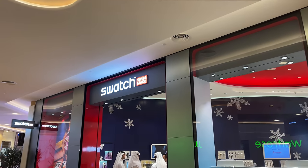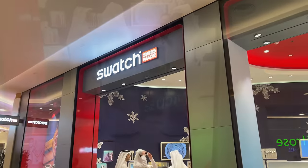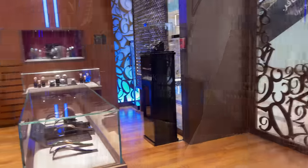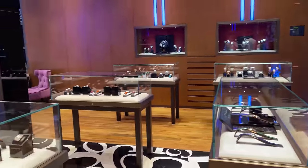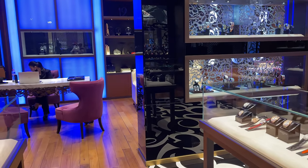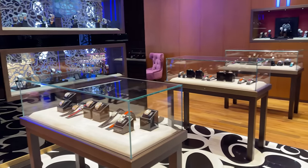Quick stop at the Swatch store. As always, no MoonSwatch available. Moving on to Frank Müller. A store we usually do not check out, but let's have a look if we can find something interesting over here.